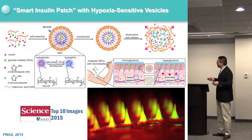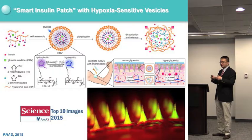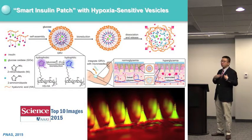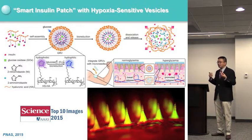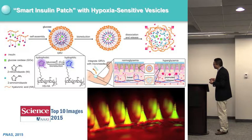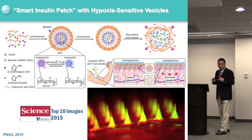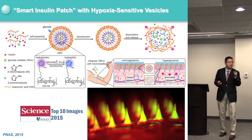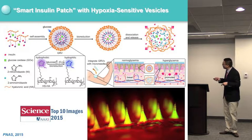Basically, we apply the polymer hyaluronic acid as the major material. Hyaluronic acid is also a polysugar, very biocompatible, and used in plastic surgery as an implantable material. It can be biodegraded and shows excellent biocompatibility. We modify this material with some hypoxia-sensitive components. Then this structure can form vesicles or nanoparticles in aqueous solution, in water, and we can encapsulate the insulin and the enzyme inside.